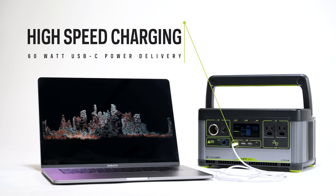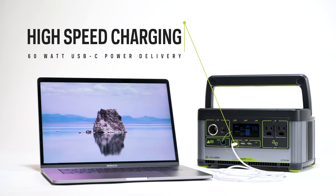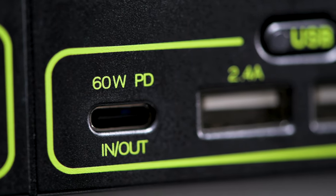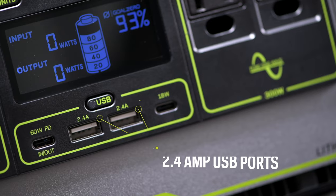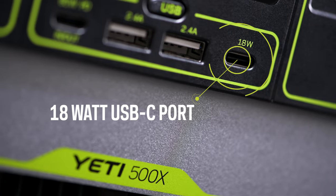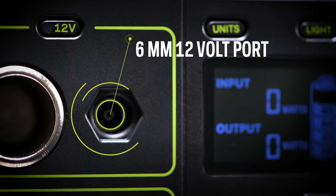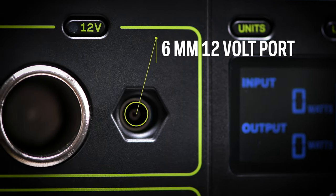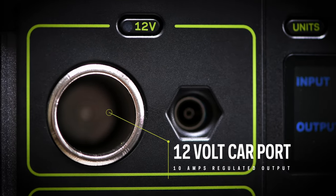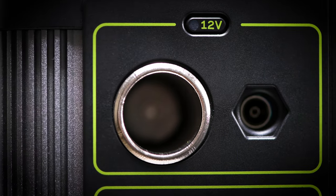This represents the latest in fast charging technology and is more than 3 times faster than a standard USB-C port. Aside from being an output, it can also serve as an input, giving yet another way to charge your Yeti. There are 2 2.4-amp regulated USB ports, a standard regulated 18-watt USB-C port, a 6mm 12-volt port, which pairs well with some of our lighting options, and a 12-volt car port with up to 10 amps of regulated output for increased runtime on 12-volt refrigerators with no additional adapters needed.